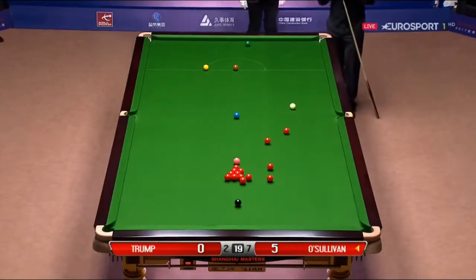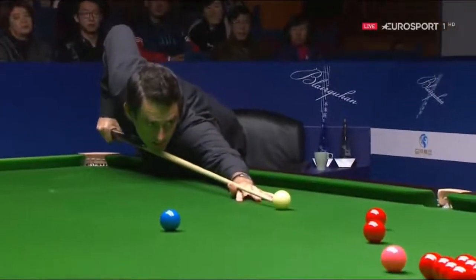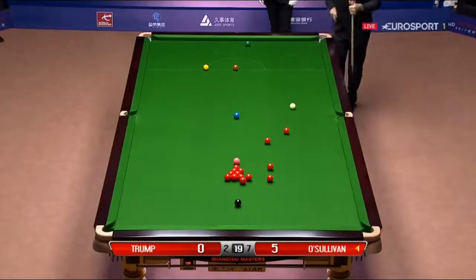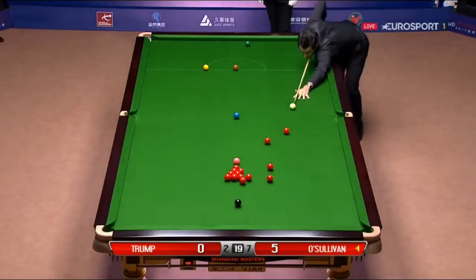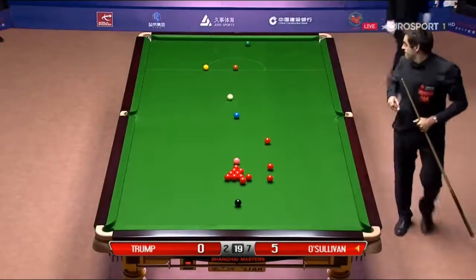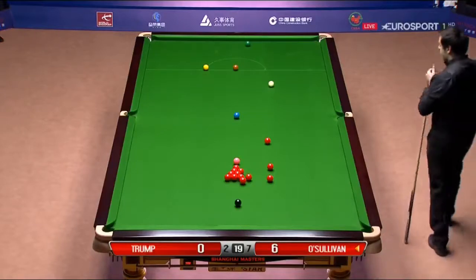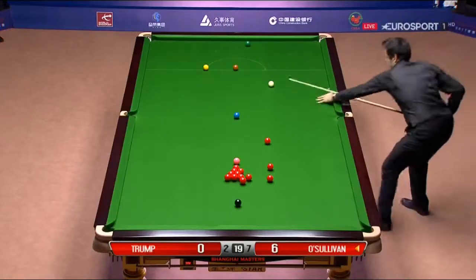Hasn't done him any favours. Still has this red to the right corner, but it was incredible that it found its way through the middle of those two reds. And you can pop this in, come back for the blue, I think. Well, he's played with the element of safety for the yellow. That's very clever, actually. It was a good pot, but he made sure he put distance between the cue ball and the reds if he'd missed.